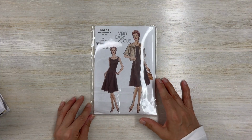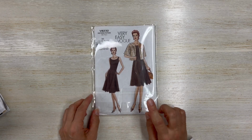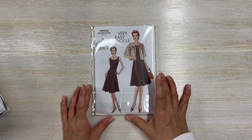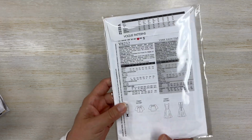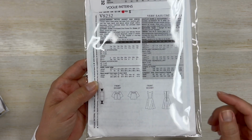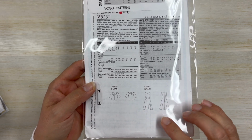I also got this pattern off of Etsy. It is actually a really old pattern, but I really like the fact that you have princess seams and also an A-line skirt. Let me show you the line drawings, because I think that's where you really get to see the full view of that.